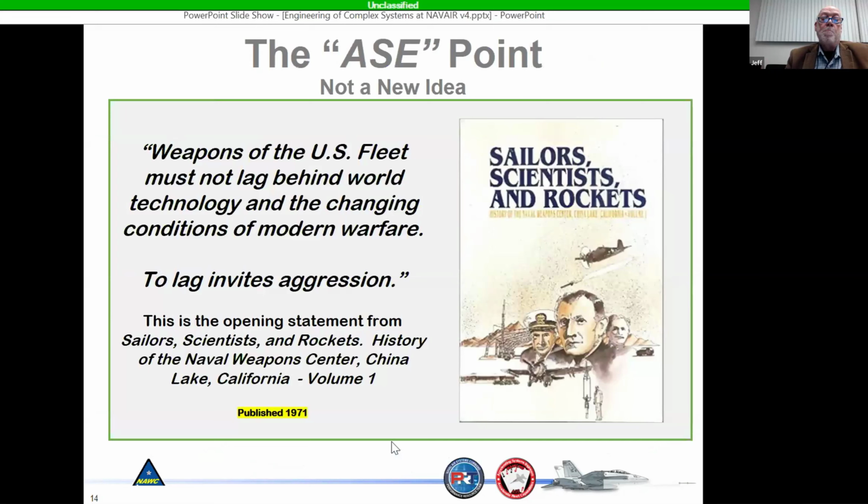So I can go back. This was nothing new when we just started talking about, hey, what are we going to do about the fact that we're losing people faster than we can replace them? 6 years ago. Well, we've been around that circle many times, going back to the 1960s and 70s. Here at NOC-WD, for instance, we wrote a set of books, and this is one of its main points. The weapons of our fleet can't lag behind world technology, because if we're not good enough to fend off the bad guys, then it's going to invite them to challenge us more. And we're certainly in that position today as much, if not more than ever.